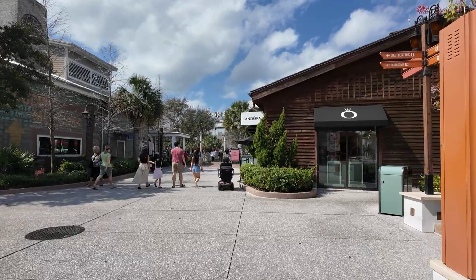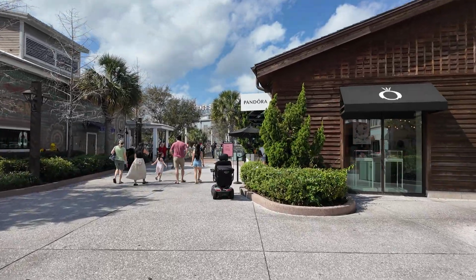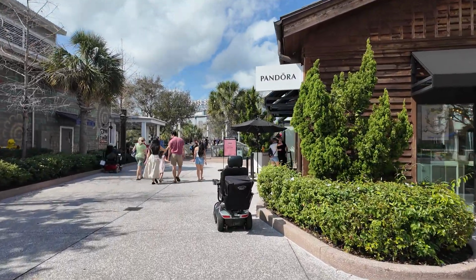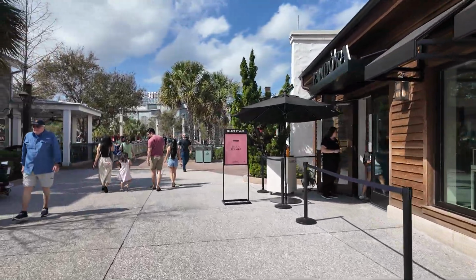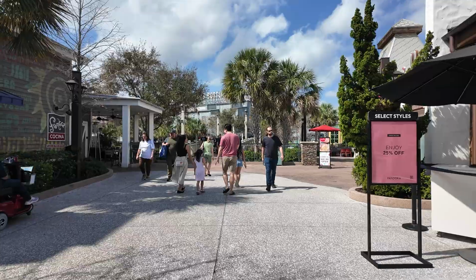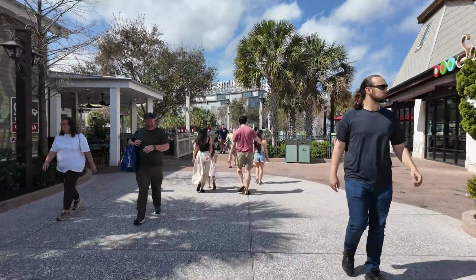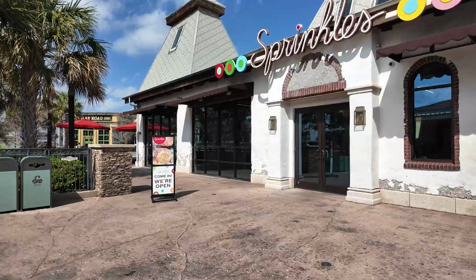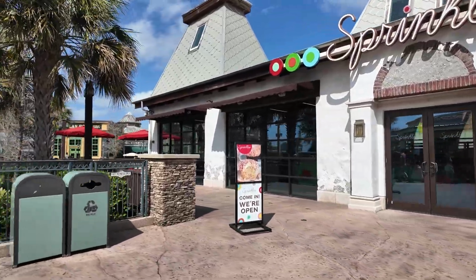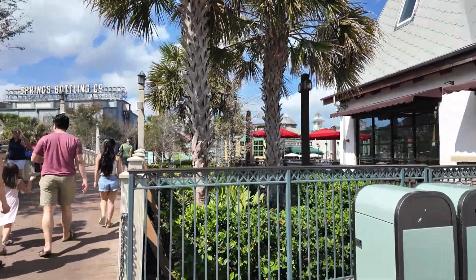Okay, we're gonna be doing a little bit of confusing backtracking here, but I gotta show you all the ins and outs here. Pandora is to my right. And then we have a Sprinkles, cupcakes. I remember this opened in 2016. I'm pretty sure this is when this opened, or very close to it.